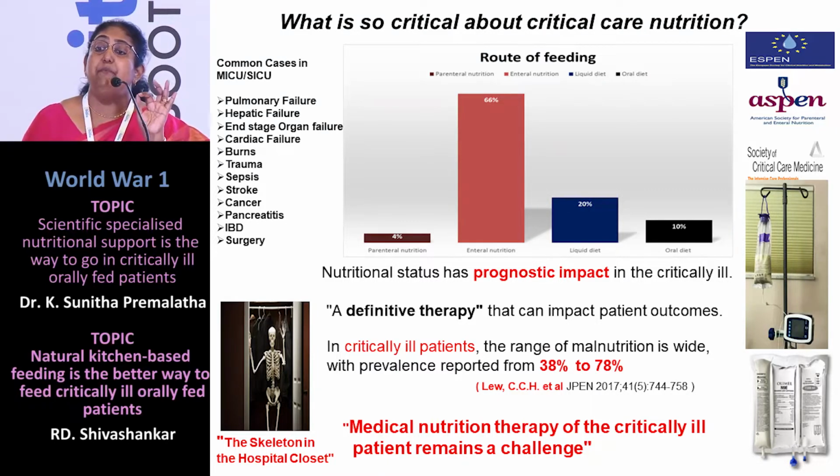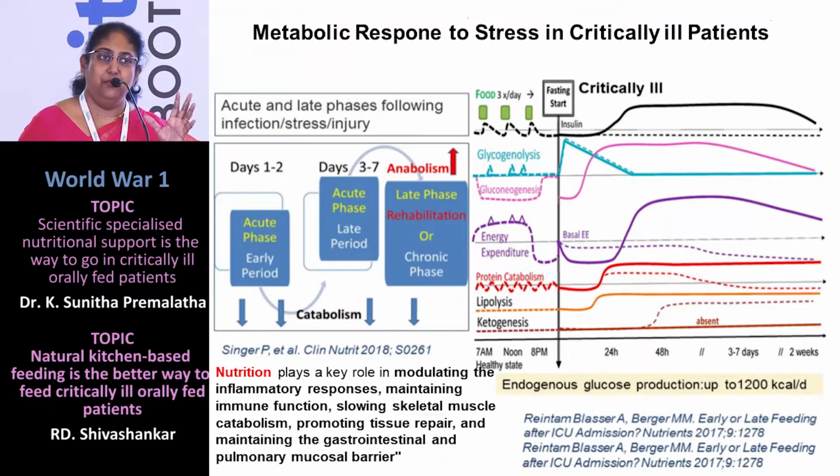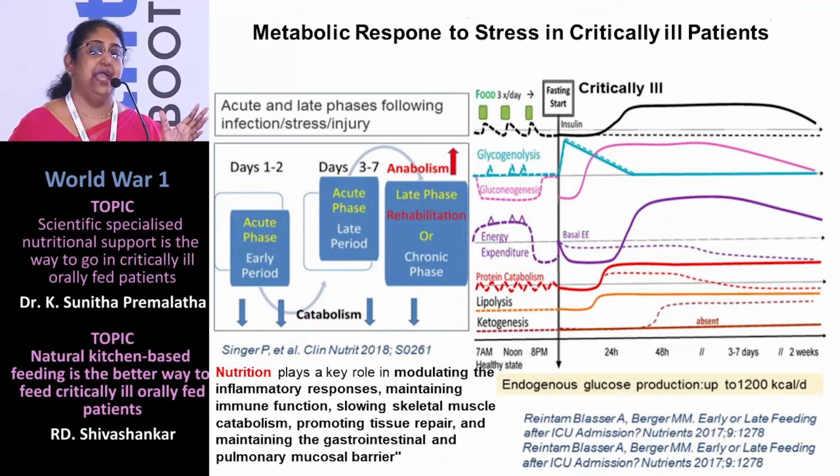An important statement from ASPEN says that nutrition is no longer supportive, it is a definitive therapy. So yes, we all agree that it is no more an adjunct, but definitive therapy, and medical nutrition therapy is the cornerstone of critical care nutrition. We all know what these patients go through in critical illness: the ebb and flow phase, and now you also have the recovery phase.